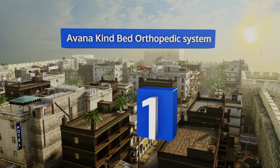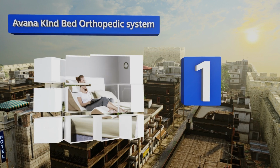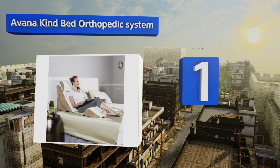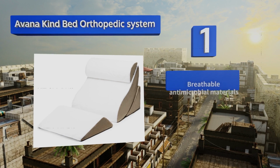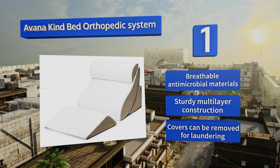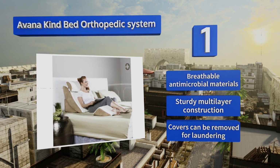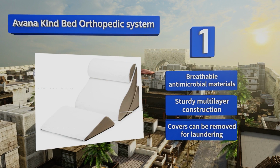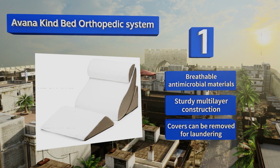And taking the top spot on our list, the Avana Kind Bed Adjustable Orthopedic Comfort System does far more than prop you upright. Its 4-piece contoured design can be configured in a number of different ways to provide therapeutic support of the spine and head for minutes, hours, or days of reclining. It's made from breathable antimicrobial materials and is a sturdy multi-layer construction. The covers can be removed for laundering.